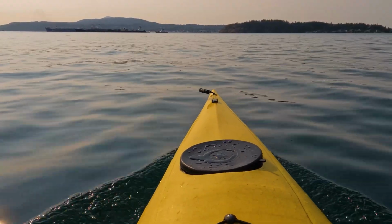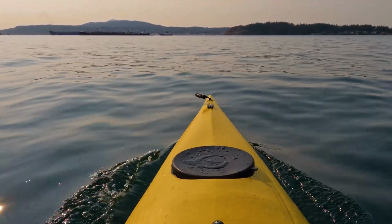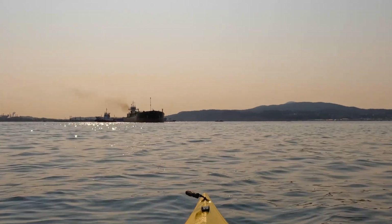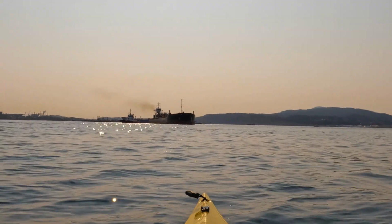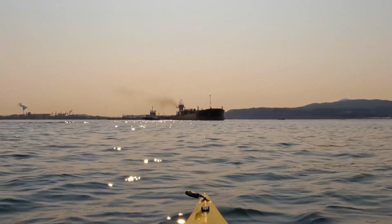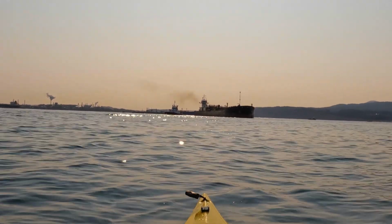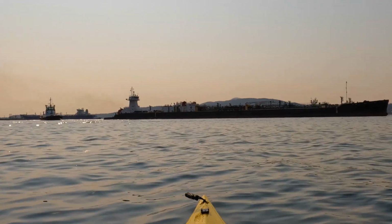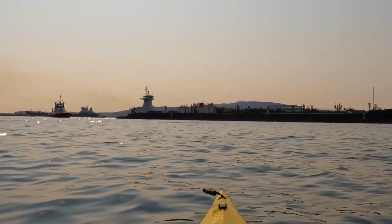I checked carefully in both directions before crossing, and there was no boat traffic coming through the channel. But about halfway across, this tanker started to rotate from being perpendicular to the channel to looking like it was preparing to move through the channel, so I hung out a bit just to check its heading before proceeding. Sure enough, as it got aligned with the channel, it set off westbound in the channel.